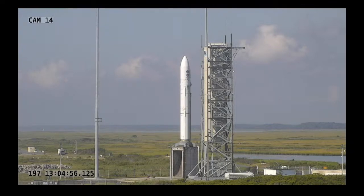We are contacting those boats. There are a couple of different ways that we do that. We have an aircraft that flies overhead and can contact the boats. We have radar on that aircraft so we know where the boats are located. And then we also have some of our local fishermen that work with us, and they'll go out and contact those boats directly and try to get them to move so we can get this launch off. So again, we are still at T-minus 16 minutes and holding in the count.